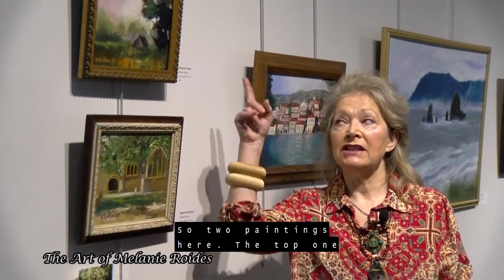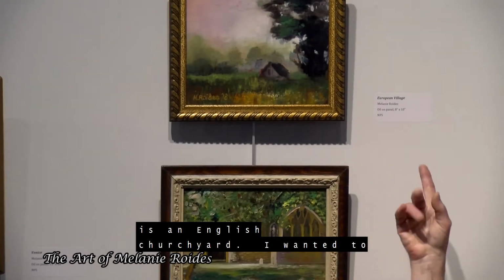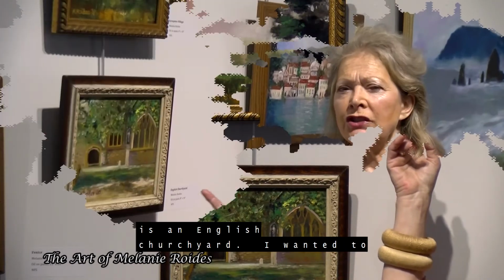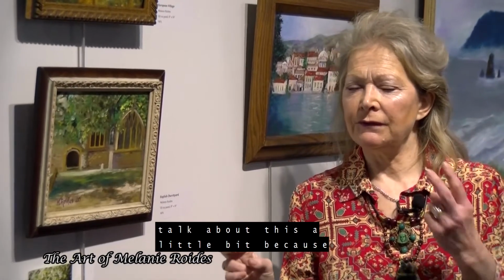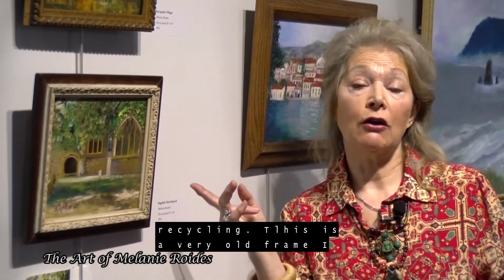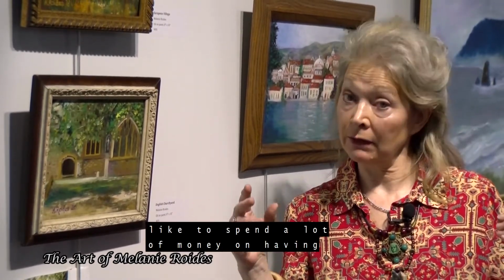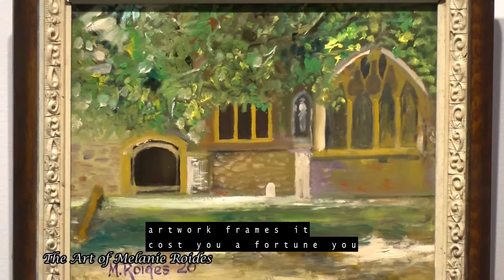So two paintings here. The top one is of a European village. The lower one is of an English churchyard. I wanted to talk about this a little bit for two reasons. One, I believe in recycling. This is a very old frame. I pick them up at flea markets. I don't like to spend a lot of money on having artwork framed. It costs you a fortune. You can do it yourself at a fraction of the cost.